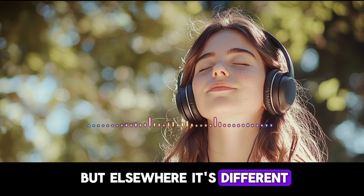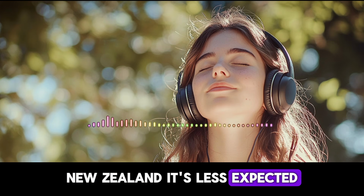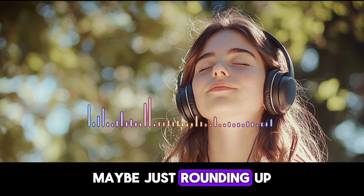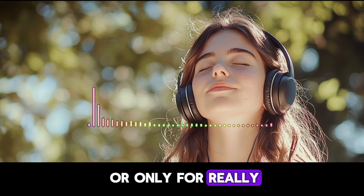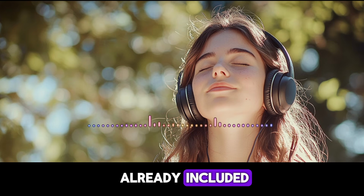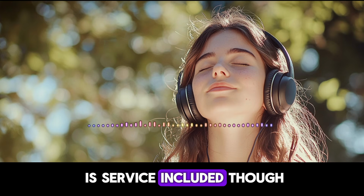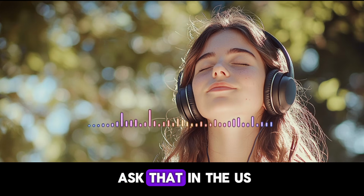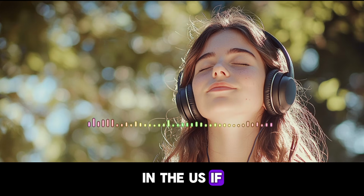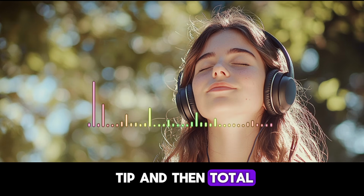But elsewhere it's different. In many places like the UK, Australia, New Zealand, it's less expected. Maybe a smaller percentage, maybe just rounding up, or only for really outstanding service. Sometimes the service charge is already included, especially for larger groups. So you could politely ask, is service included? Though it's not common to ask that in the U.S. In the U.S., if paying by card, you'll see the receipt has a line for tip, and then total. You fill those in.